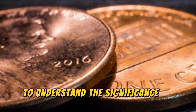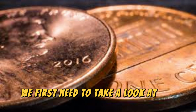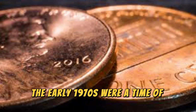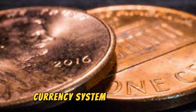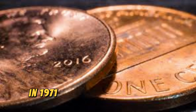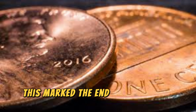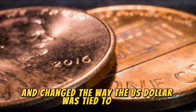To understand the significance of the 1971 penny, we first need to take a look at the historical backdrop of the 1970s in America. The early 1970s were a time of economic transformation. The U.S. had just gone through significant changes in its currency system, particularly with the transition away from the gold standard in 1971, under President Richard Nixon. This marked the end of the Bretton Woods Agreement and changed the way the U.S. dollar was tied to gold.